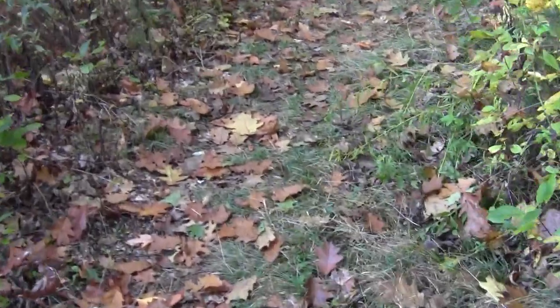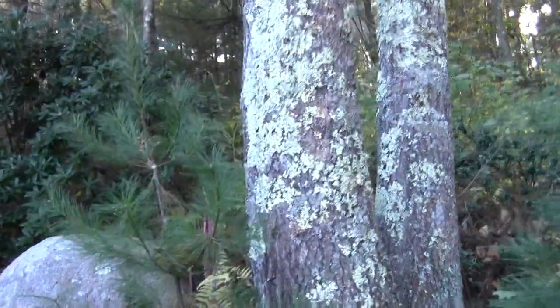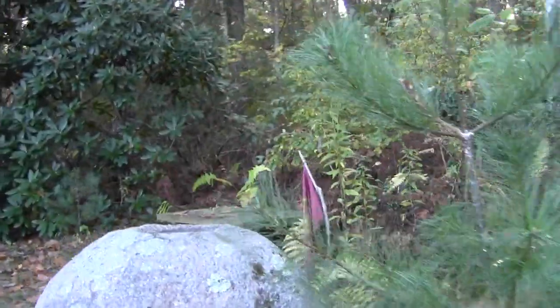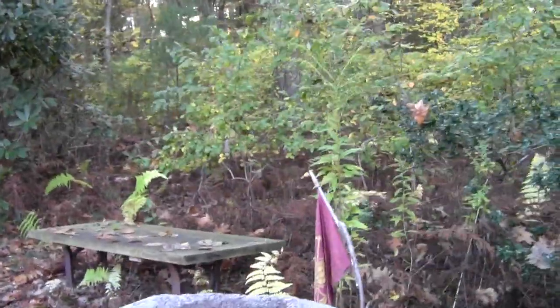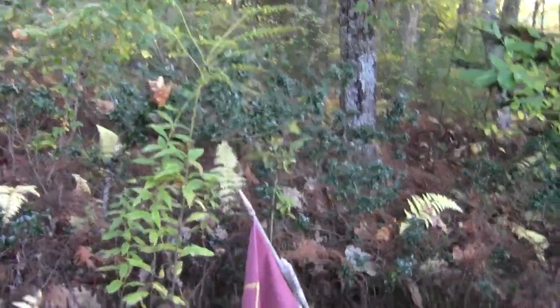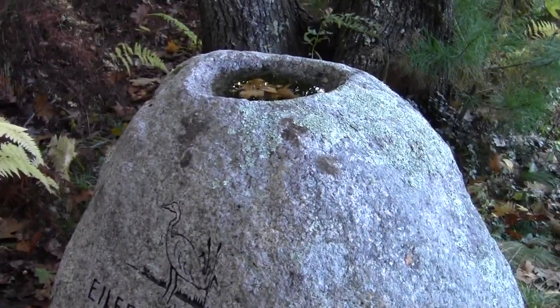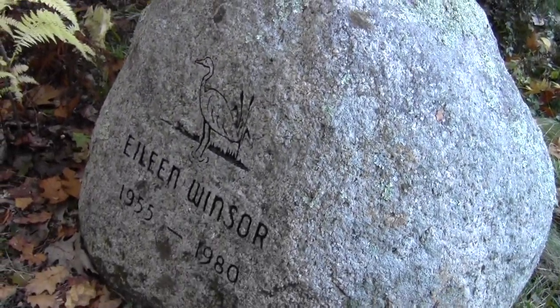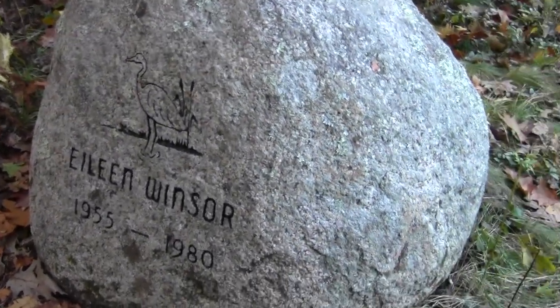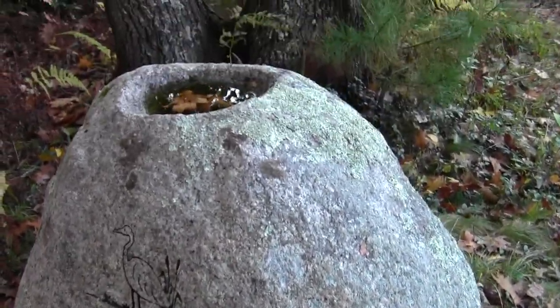And I guess we have a memorial around the corner. Oh, it's yet another little bench. Let's see, a decaying Marine Corps flag. Eileen Windsor, who is about the same age as me, born in 1955, but only made it to 1980, and this was her favorite place, evidently.